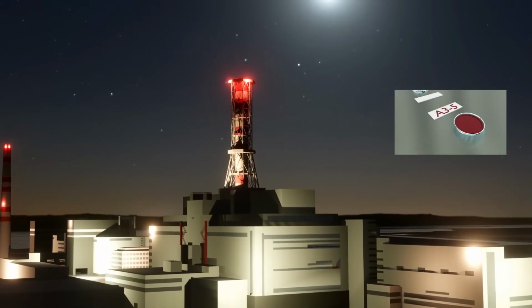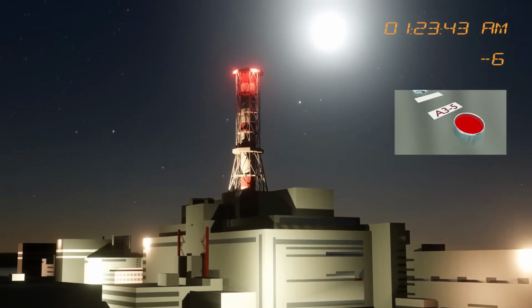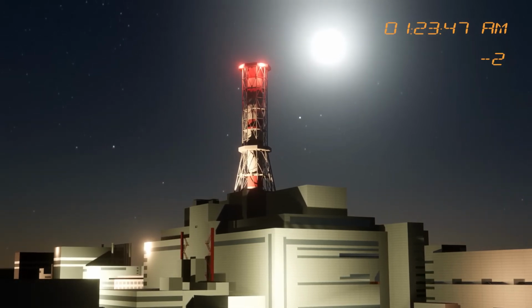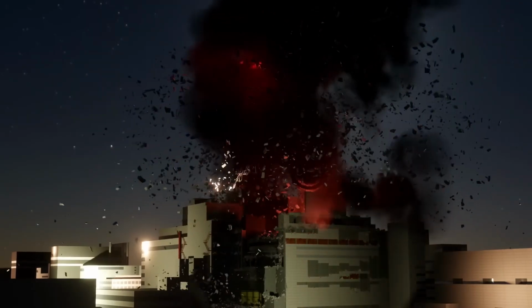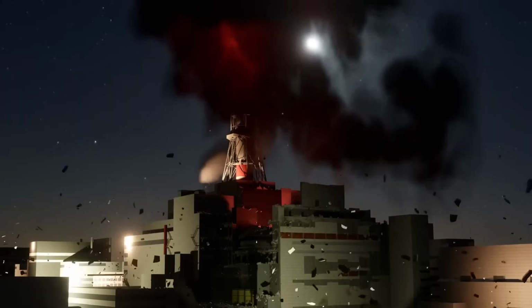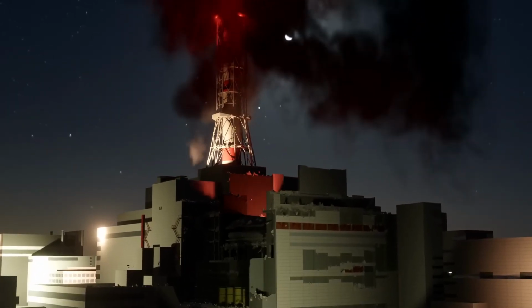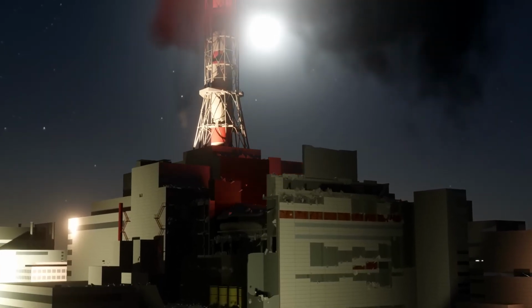At 1:23 a.m. during a safety test, the AZ-5 button was pushed. About 8 seconds later, Reactor 4 exploded. Why did the emergency shutdown blow up the reactor? This is the central Chernobyl question.